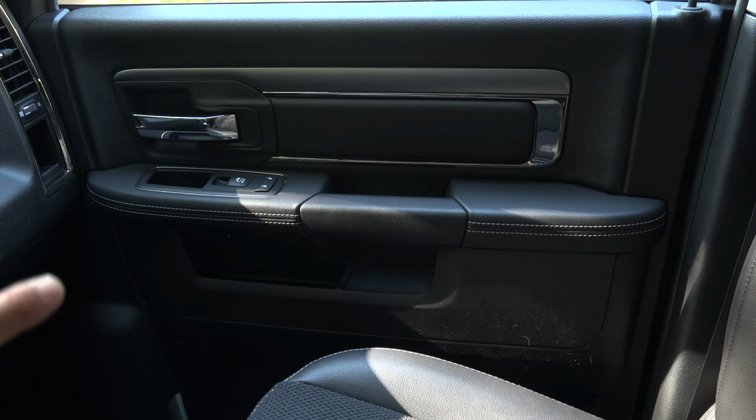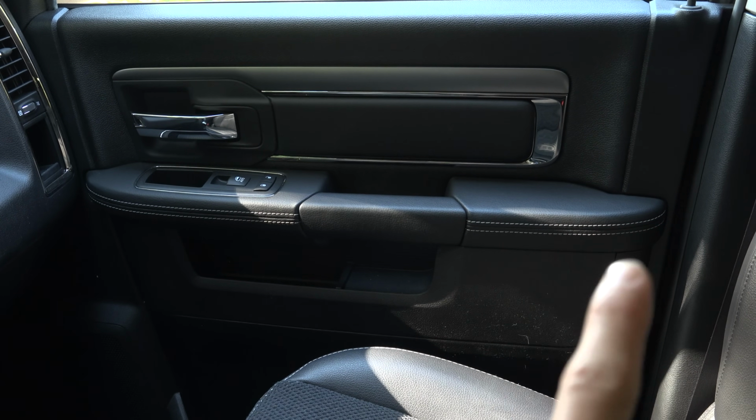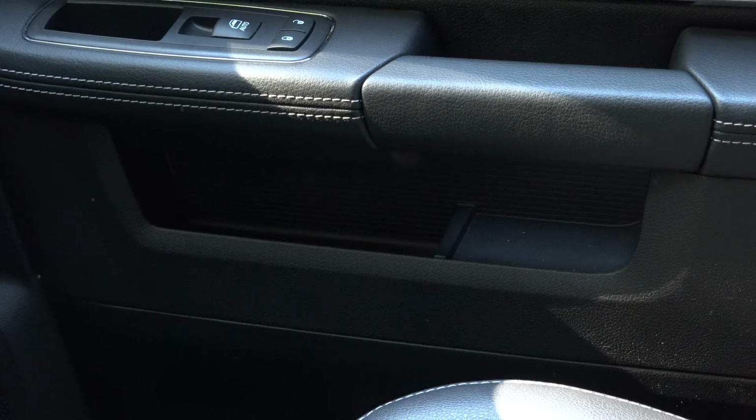We have hard plastics lower on the door, but this center section right here that forms the sill of the door, the armrest, and this trim panel right here by the door handle itself is all a soft touch material. Integrated into the door design right there beneath the window switches and the door handle is a storage compartment. We also have a bottle holder and another storage compartment lower in the door.